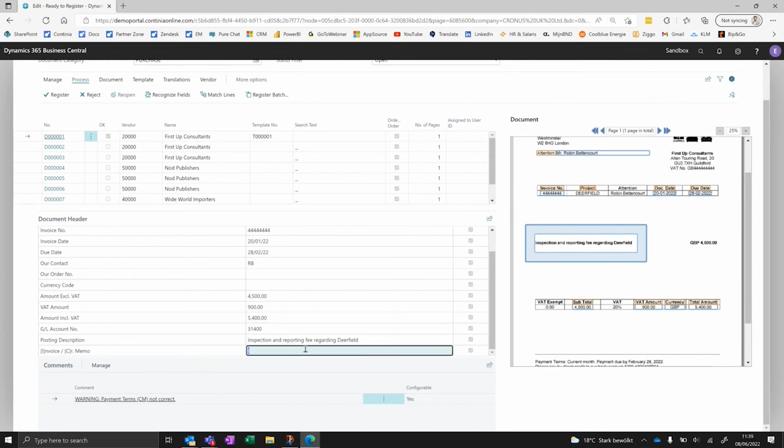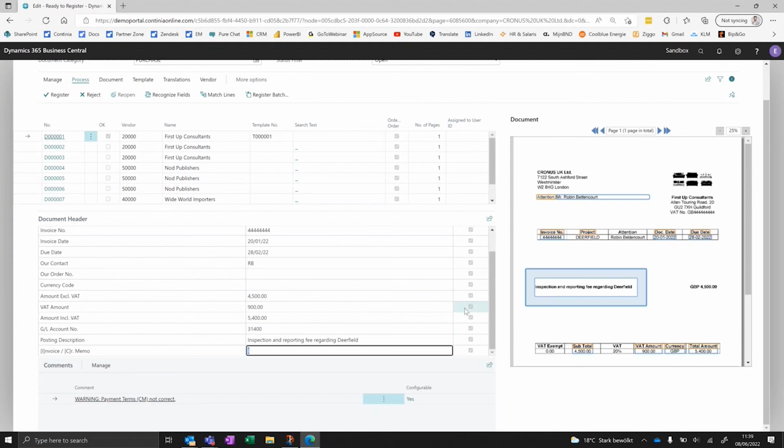The last field, invoice/credit memo. Document capture automatically recognizes if this document is an invoice or a credit memo. Double invoices will be blocked here. They will not go into your system. And yeah, now we've finished setting up the first template. I can do this in 30 seconds. After a couple of days of training from EIP and Rafael, Jakub, and everybody, you'll be able to do this as well. I will register it now, then it becomes a registered invoice within Business Central.